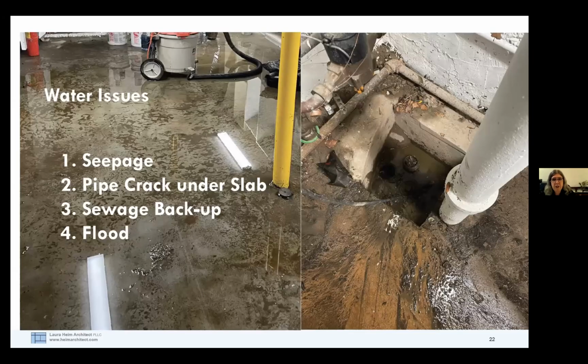And then we have to go back to the water issues. This is my cellar. I had intensive sewage backup during Sandy. It was, during Ida, sorry, it was very unpleasant. But that's not the only issue. There are 4 issues in cellars, and anyone who has a cellar has these issues at some time or another. There are things you can do about them, but they all cost money and they don't all solve everything.